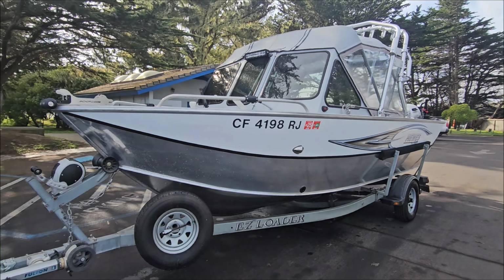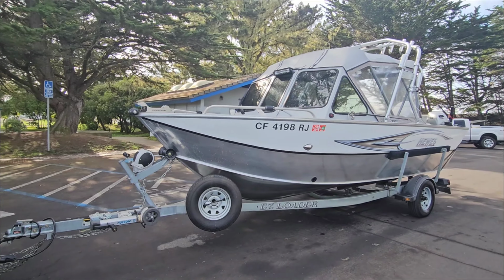We managed to get 20 keepers, 17 are good jumbo size, 7 inches, and then 3 are 6 inches. So just me and my wife, we're back at the dock. We're just gonna head on home now.